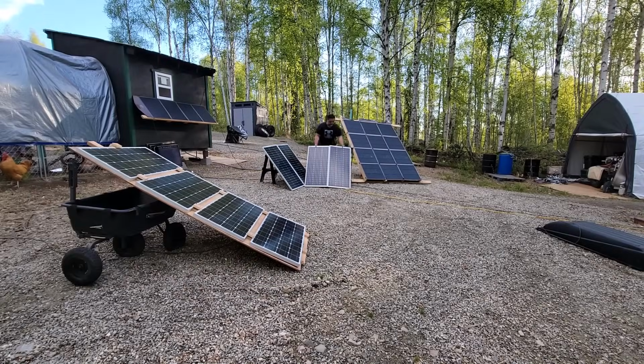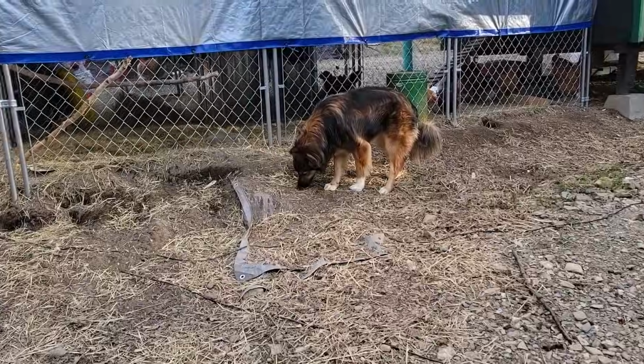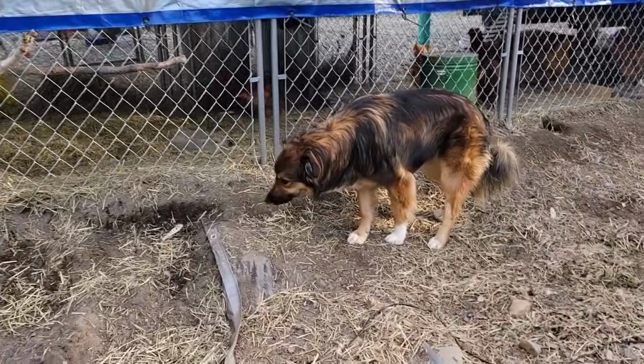Now, the reason that I'm showing you this, ladies and gentlemen, is because I've been finding out for the last couple of weeks that it's not easy work to keep track of the sun with your solar panels unless you have a system that automatically rotates, and that I don't have.